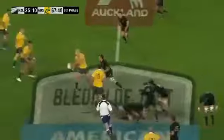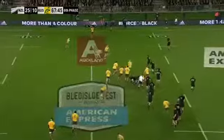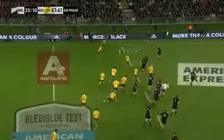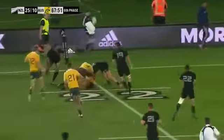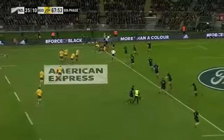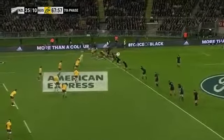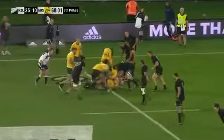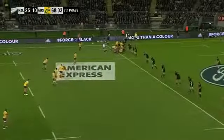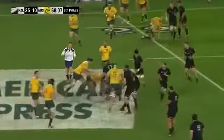Now Coleman gets it away. Moore nicely. Here's Folau. Got it away to Moore. He's had a good game, Stephen Moore. Off now to Hodge. Here's Haylett-Petty. Almost got through, but was just tipped up by Julian Savea. Here's Moore, back in action again. Really has led from the front tonight, the skipper, as Foley drops the pass off.